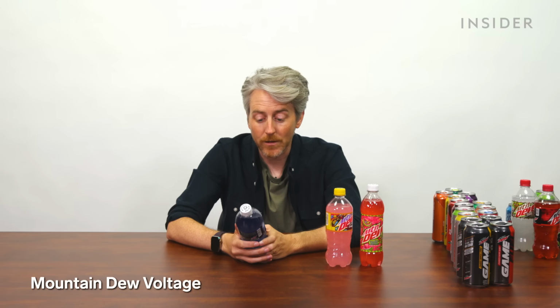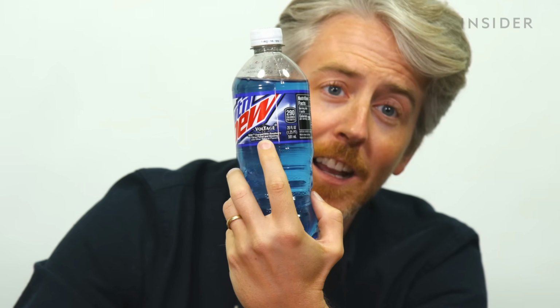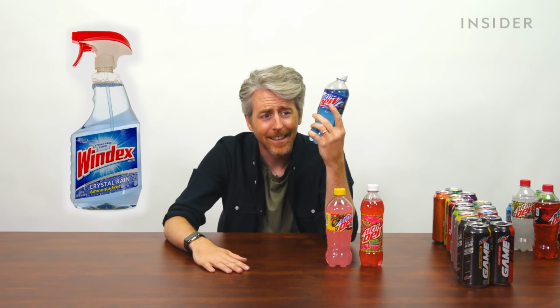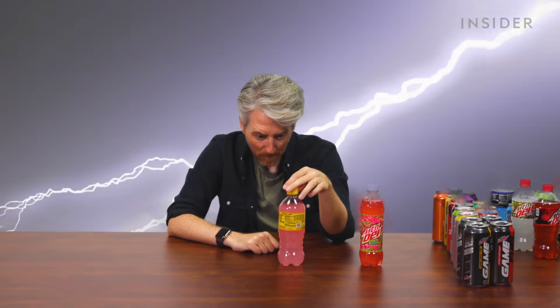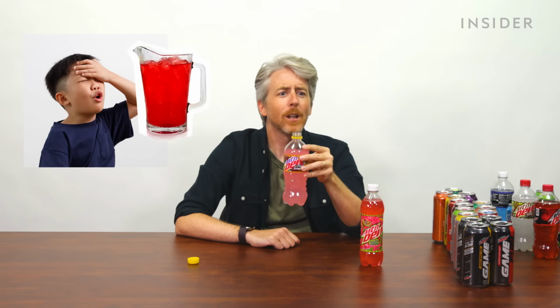Mountain Dew Voltage. Dew charged with raspberry, citrus flavor, and ginseng. It says charged, guys. Look at this, it's a Windex. Oh no. Yeah, it has a melted popsicle flavor. It's a really strong flavor. Mountain Dew Spark. Dew with a blast of raspberry lemonade. Okay, I already hit a wall. Oh God. It's like if you tasked a child to make Kool-Aid. I can't believe how strong this stuff is.